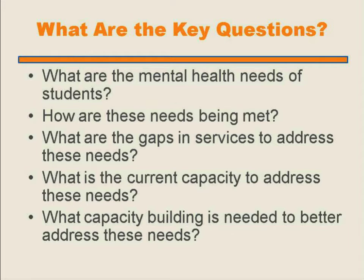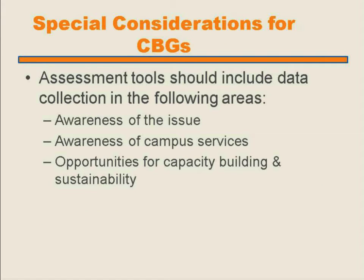So we have this set period of time in which we have a grant, and we're going to try to increase capacity and sustainability in systems. What information do we need to collect to inform that, and how do we go about doing it? And in terms of special considerations for the CBGs, the assessment tools should include data, awareness of the issue, awareness of campus services, opportunities for capacity building, and sustainability. Because that really is at the heart of the grant initiatives around that capacity building and sustainability piece.